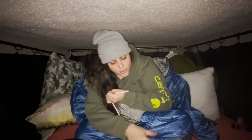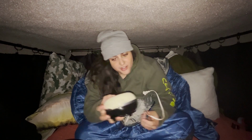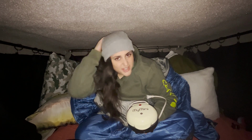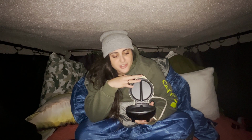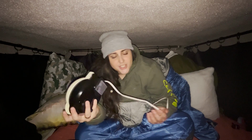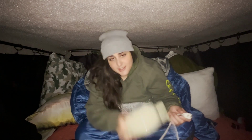I made grilled cheese and tomato soup in this thing the other day. I got them for Christmas. It came in a 4-pack. There's a griller, and there's a secret one that I don't want to tell you guys. This one is a sandwich slash omelet maker. And then I forgot the fourth one, but it came with 4 different mini cooking things. And I was like, this is perfect. This is what we're rolling with.